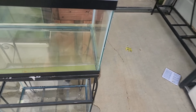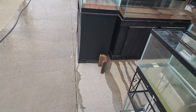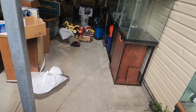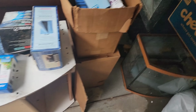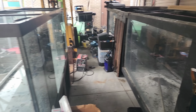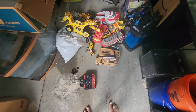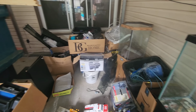So this tank here, we got to get this all cleared up and dried out again. And then we've got the rest of this stuff here to carry out and put up for sale. There is all kinds of things over here. Oh, we got boxes of air pumps and there's all kinds of filters over here. All these have to go out. And I don't know where these toys come from. There's a big bag of toys here. There's boxes and boxes of stuff that needs to be put out yet.